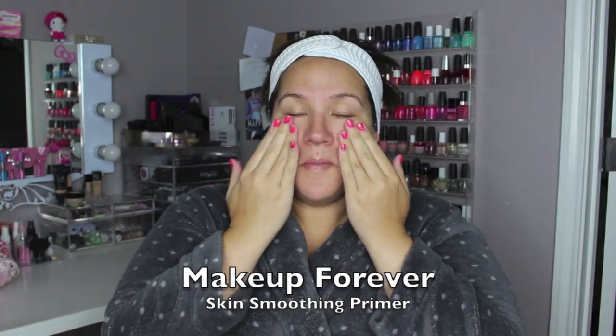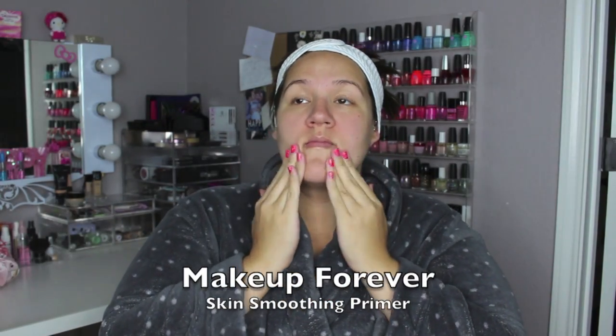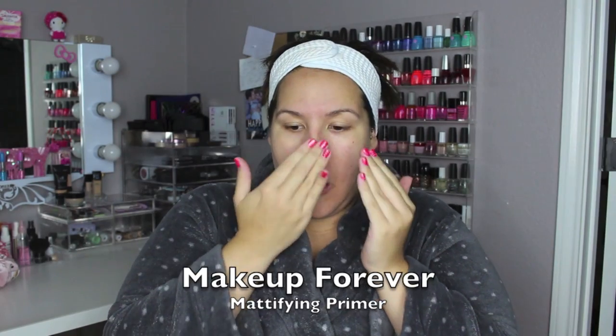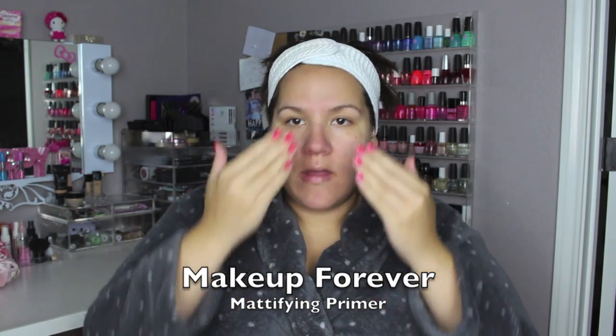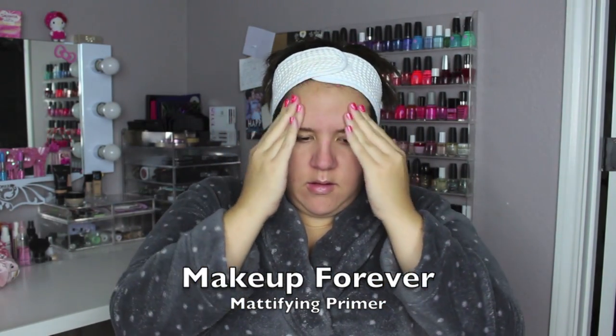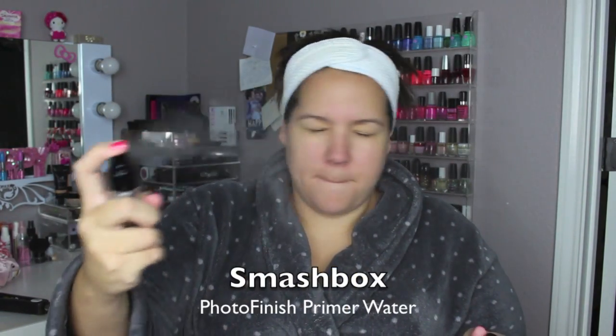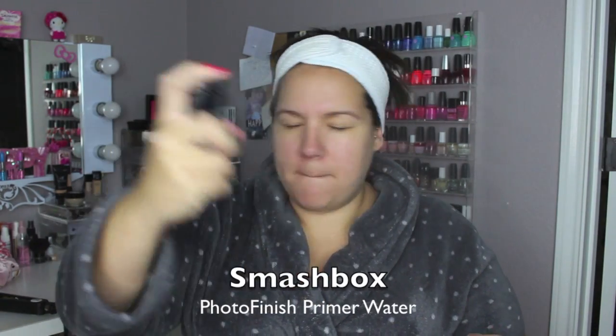I'm putting a bandana around my head because I'm going to be doing my makeup and I don't want the makeup to get in my hair. But I'm starting off with the Makeup Forever Skin Smoothing Primer and then going over that with the mattifying primer right in the areas that I know I'm going to get oily. I forgot to do this first, but Smashbox PhotoFinish Primer Water all over that just to kind of give a little glow to the face.